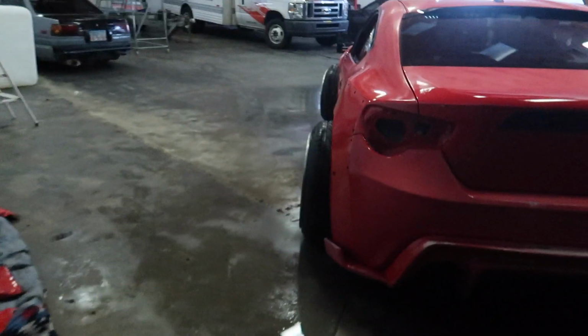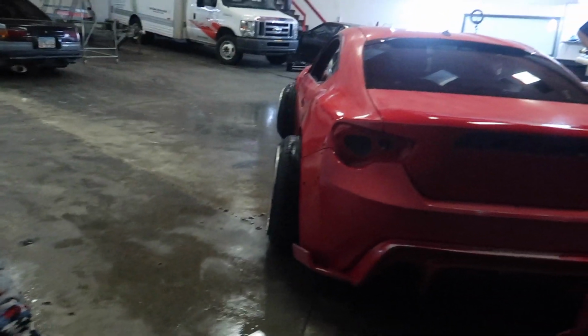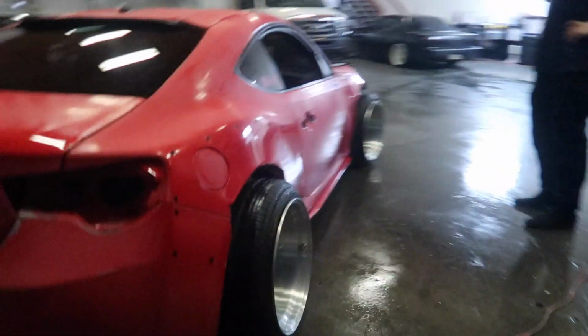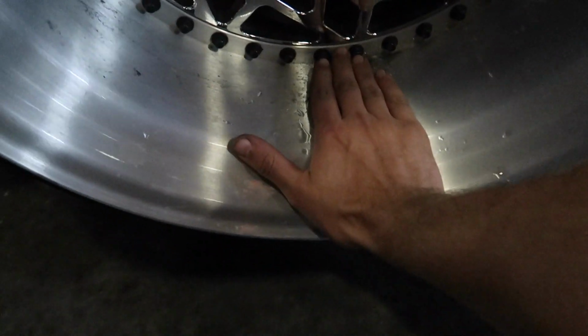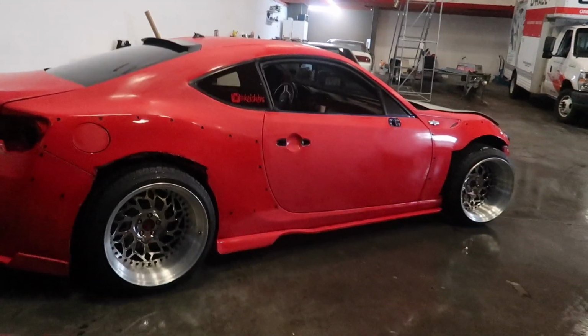Let me give you guys some reference here. That's my hand on here. How freaking wide this is. I don't think I've ever seen a car this wide before. Look. You've got some good dish. Look at the width, holy crap. That's my hand. Gosh. I don't want to say it's as deep as mine, but that's a wide freaking car.